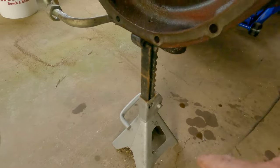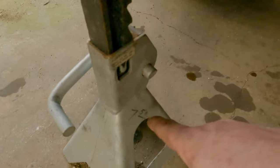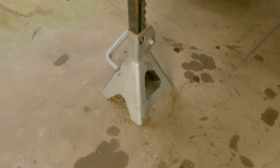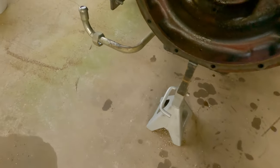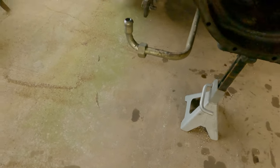A good $7.50 Harbor Freight jack stand. You know, when quality is at the absolute bottom. It's not a Harbor Freight jack stand. You can quit laughing. It's Craftsman. It's right there, about the same quality though.